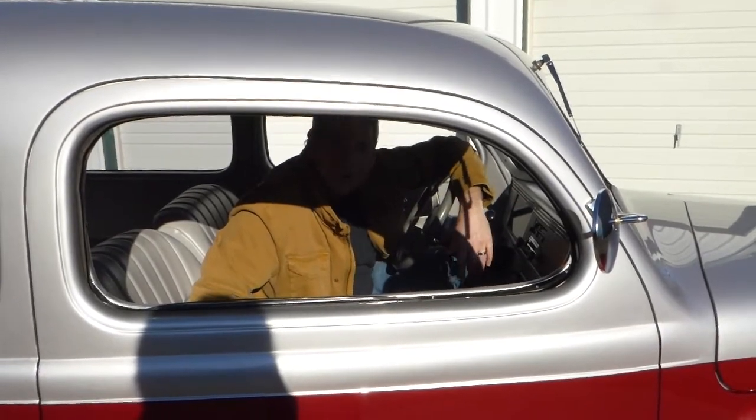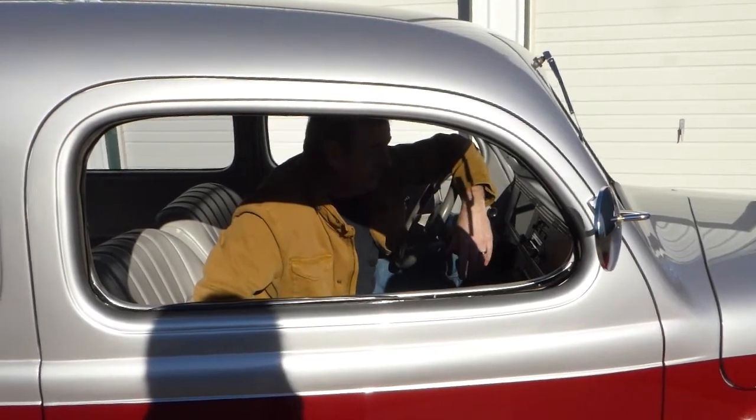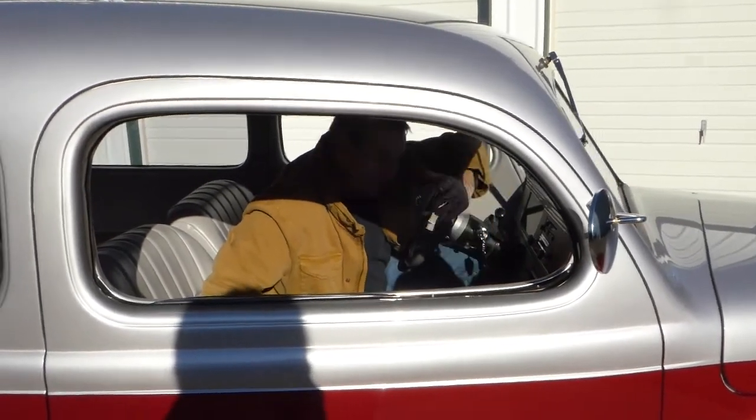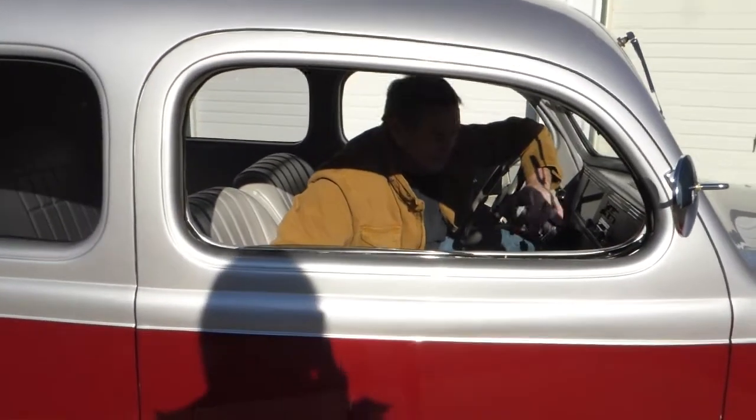It's a neat little car. This is really cool and really unique. So you won't see another one probably like it ever. But if I can answer any further questions for you about this '39 Plymouth Sedan, don't hesitate to give me a call.